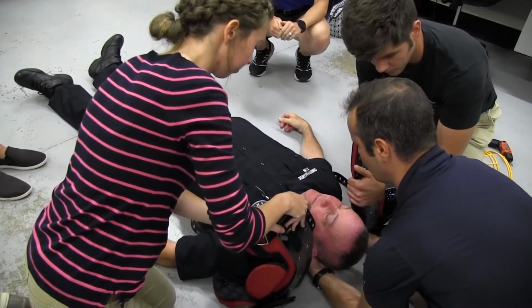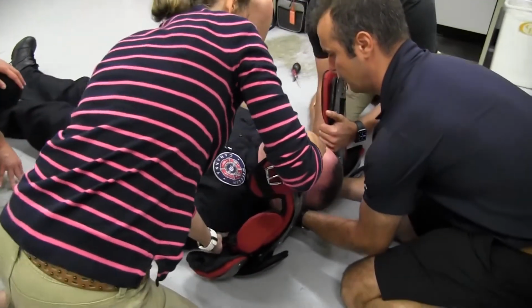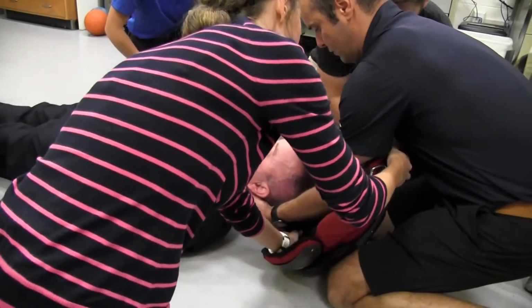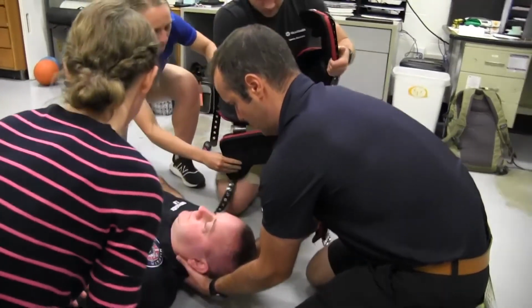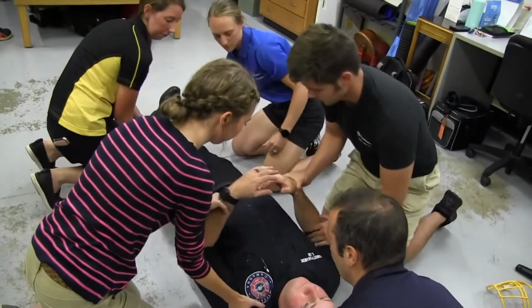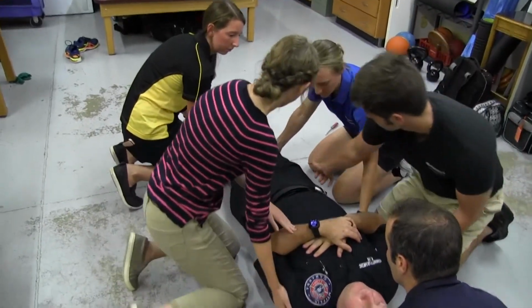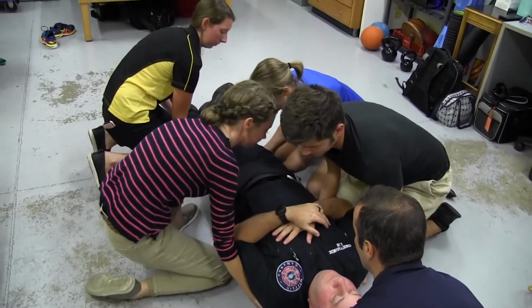Next, we're going to remove the shoulder pads on the count of 3. 1, 2, 3. From there, we'll put the feet together, we'll cross the arms, and then we'll get ready for a lift. And on my count, we'll lift. Count of 3. 1, 2, 3, lift.